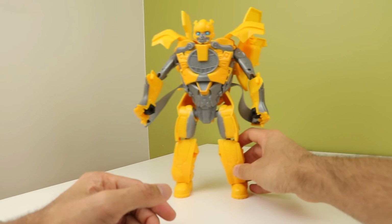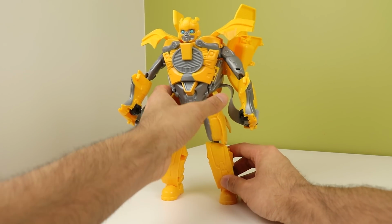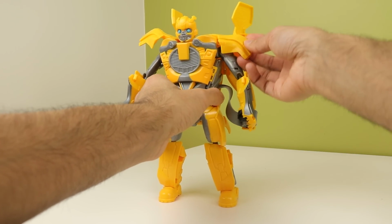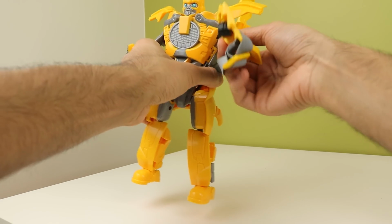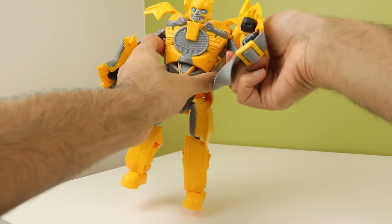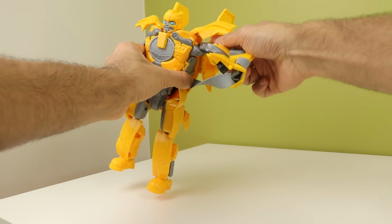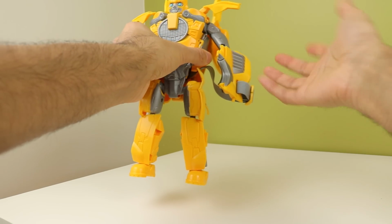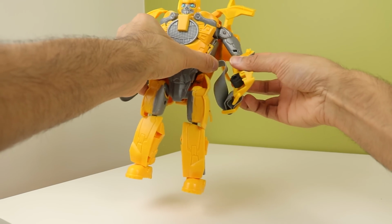Bumblebee, on the other hand, also does some really cool things that are different from Primal. So no head, again, so no head. The shoulder pads can move and the wings can flap. Shoulders, they do rotate. The strap doesn't really get in the way that much, which is nice. They do go in and out. Doesn't feel the greatest, but they do. Elbow bends 90 degrees, below the elbow swivel.